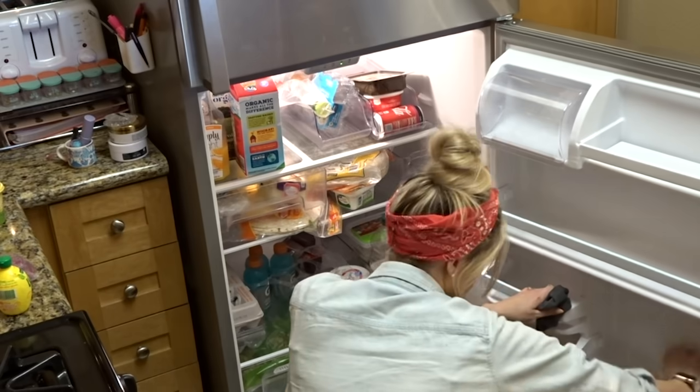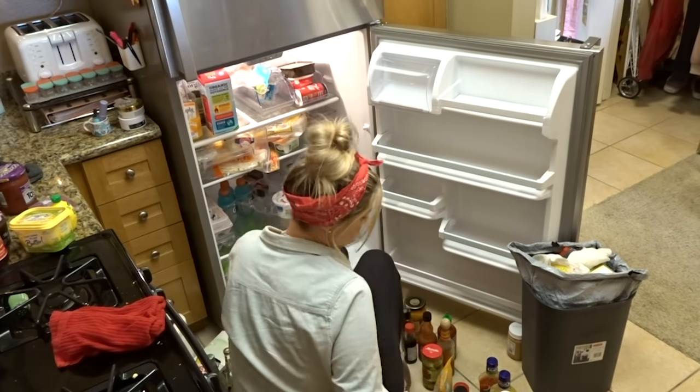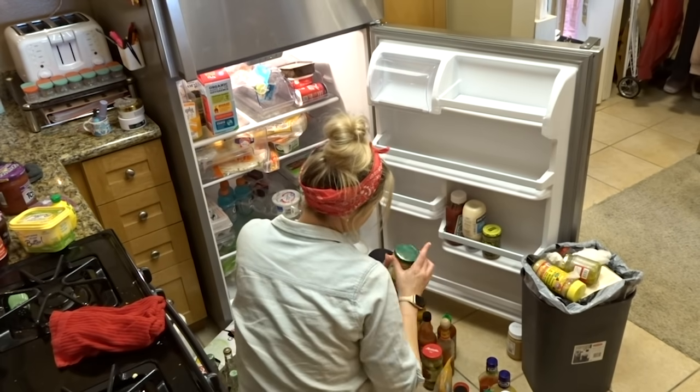And I'm just wiping everything down again with vinegar, taking out all of the shelves that I can take out, all of the drawers, and you guys know the drill, just getting that fridge clean.